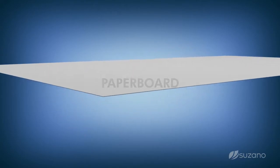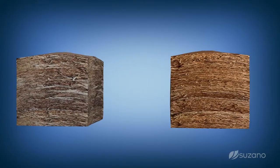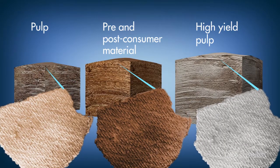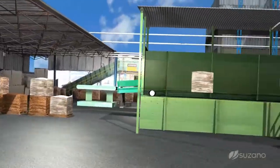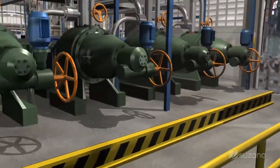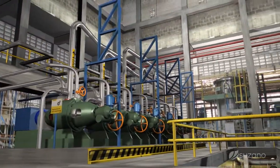The paperboard is characterized by the composition of 2 or more pulp layers. 3 variations of raw materials can be found in the composition, depending on the characteristics of the desired final product: pulp, pre- and post-consumer material, and high-yield pulp. The paperboard making process begins with the purification of fibers and removal of all impurities in the pulp mass. The pulp also proceeds to the refining process, increasing the flexibility of the fibers, giving it the necessary physical characteristics for the final product, the paperboard.